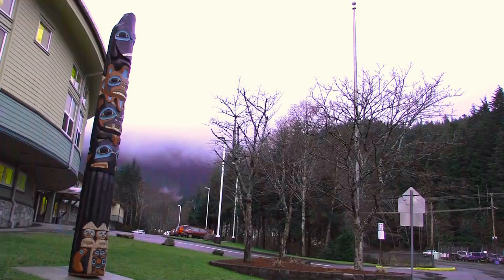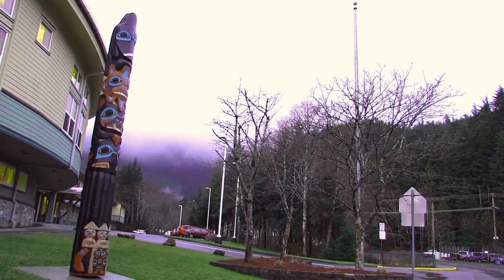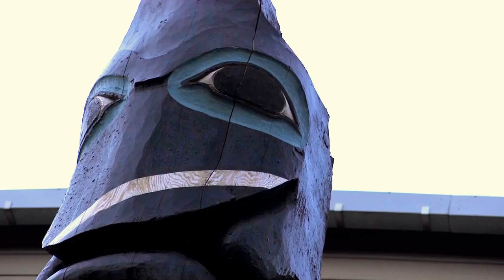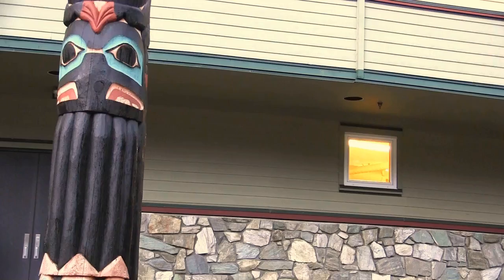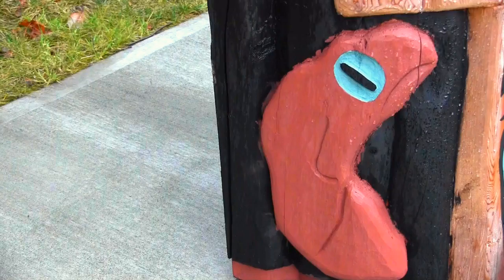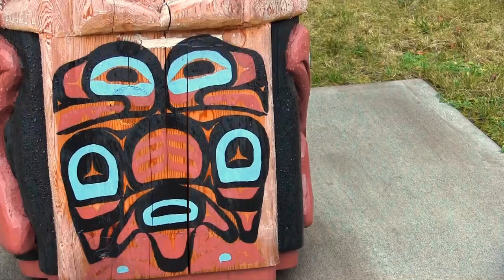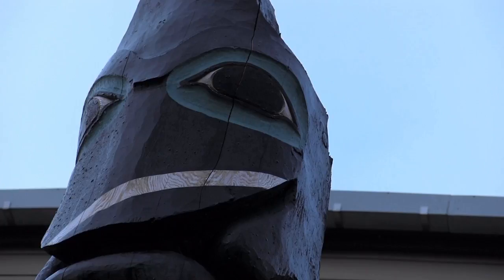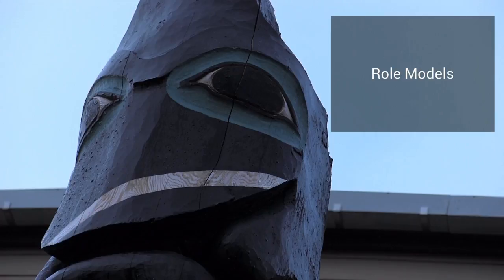This here is called the Pathfinder Totem Pole. Last year, I came in with these students and I told them the symbolism of the various animals and how they are related to the Northwest Coast culture. Some symbolism such as the bear would represent... You have the killer whale. We put the killer whale up there to represent people who would be considered role models, people you would follow, your parents, your teachers, your elders.